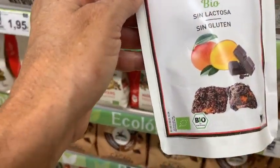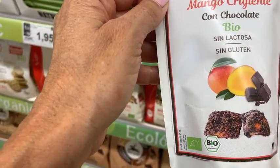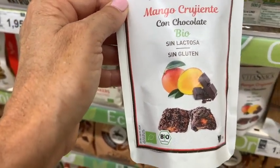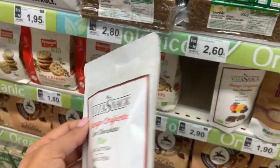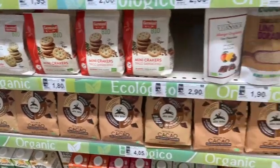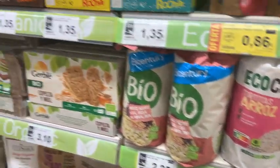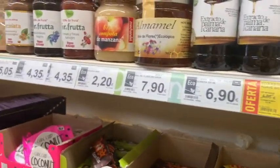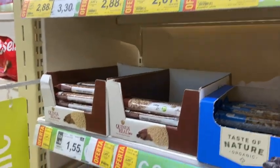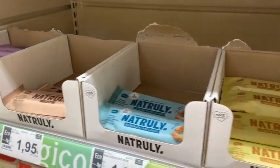They are like little potato chips, but they're mango with chocolate. So these are really delicious, and these are raw too. I think I'll take some of these. And this is like the health food section, I think. Chia, little tiny bits of things here. The only raw stuff is right here, but it's better than nothing.